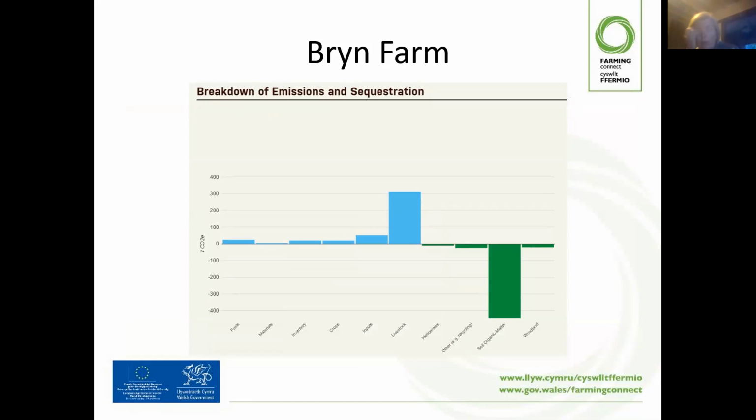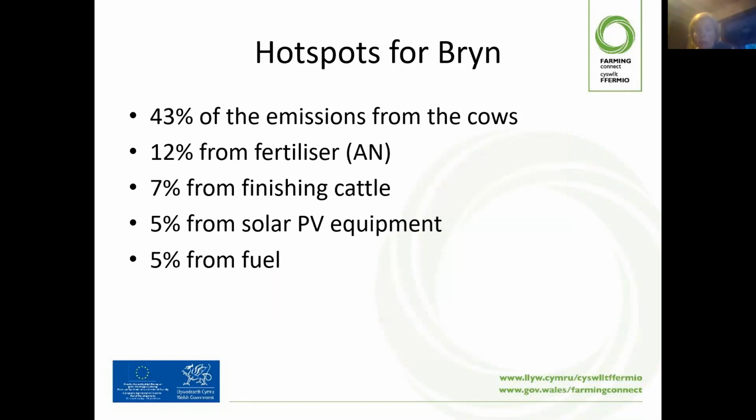And that's partly through his practices of rotational grazing, but also he's been min-tilling and no-tilling his land for probably at least 10 years. So that again has helped in terms of building organic matter in his soils. So in terms of the hotspots on Bryn Farm, again, similar story to what we saw on the first one. 43% of those emissions are coming from the cows, about 12% coming from the fertiliser, in this case, ammonium nitrate.